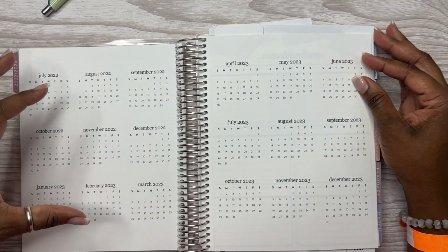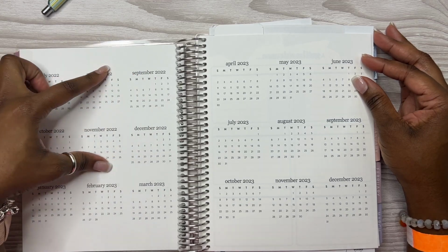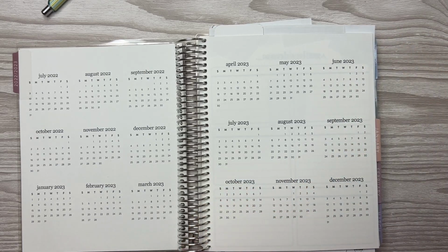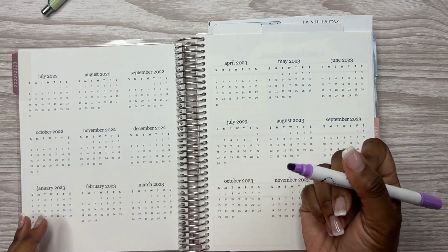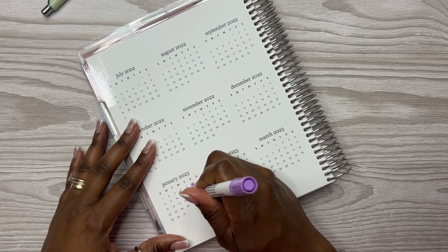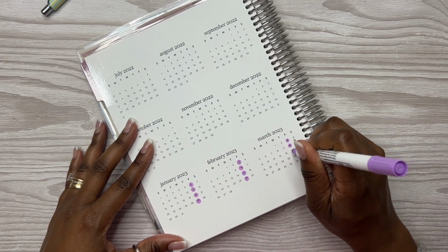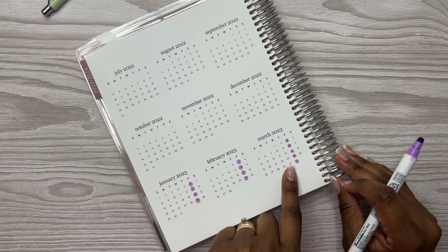So you have the year at a glance or yearly overview, the last 6 months of 2022 going into 2023. What I'll probably do on these pages, and I'm going to do that right now while we're on camera, is just notate my paydays, using this Zig Clean Color dot marker. So I'm just going to come in here and notate all of my paydays in 2023. So let's see, I get paid weekly every Friday, and this is a good way to see which months are a magic month where I will have 5 paydays.